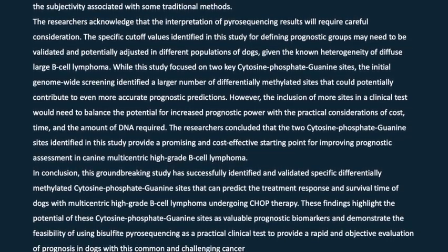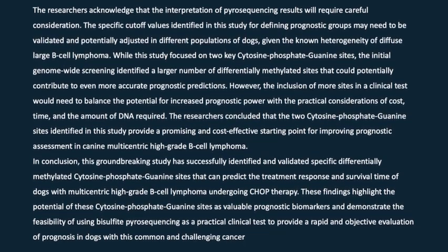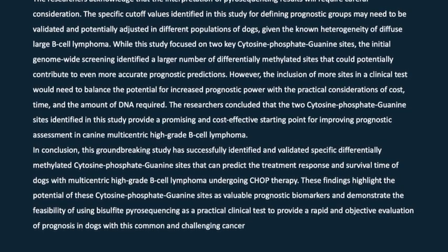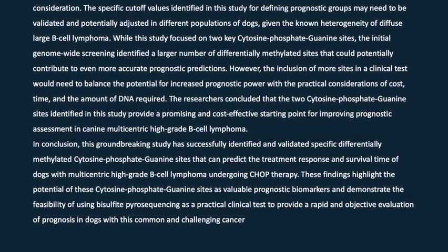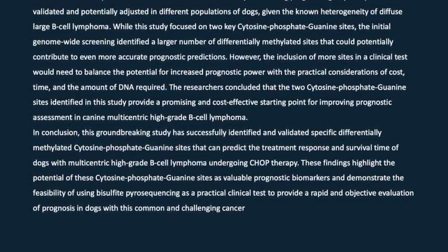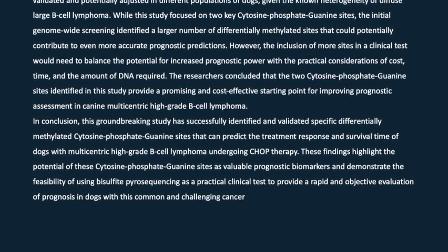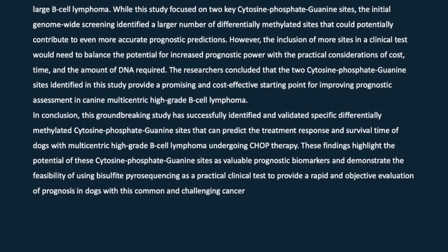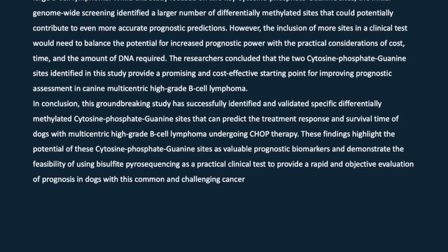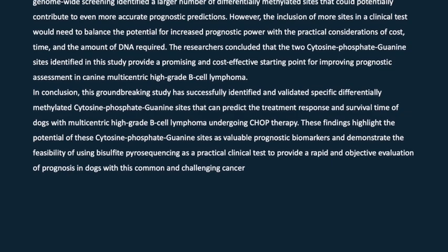In conclusion, this groundbreaking study has successfully identified and validated specific differentially methylated cytosine phosphate guanine sites that can predict the treatment response and survival time of dogs with multicentric high-grade B-cell lymphoma undergoing CHOP therapy. These findings highlight the potential of these cytosine phosphate guanine sites as valuable prognostic biomarkers and demonstrate the feasibility of using bisulfite pyrosequencing as a practical clinical test to provide a rapid and objective evaluation of prognosis in dogs with this common and challenging cancer.